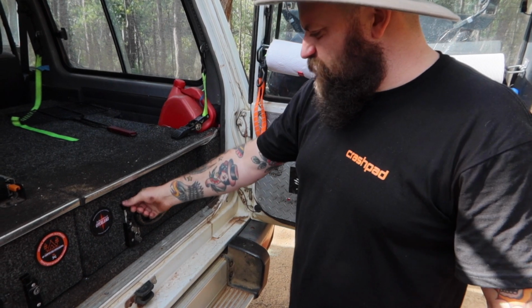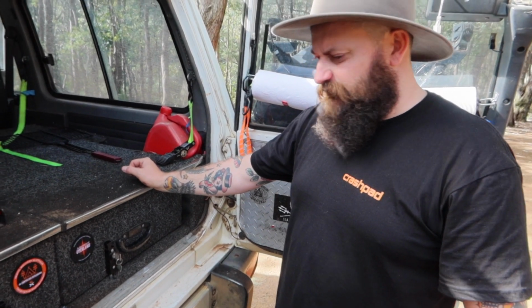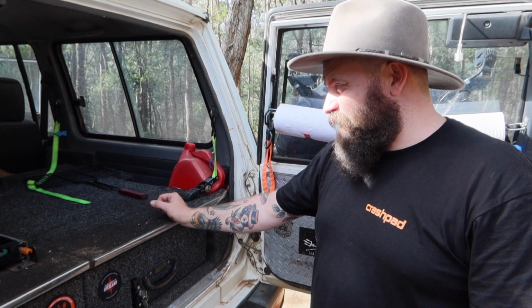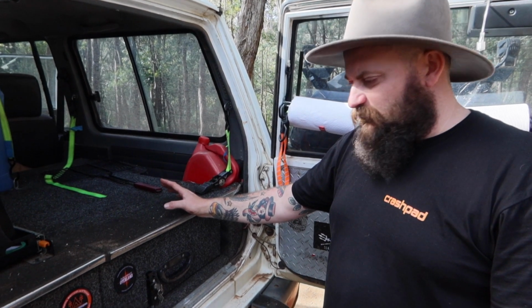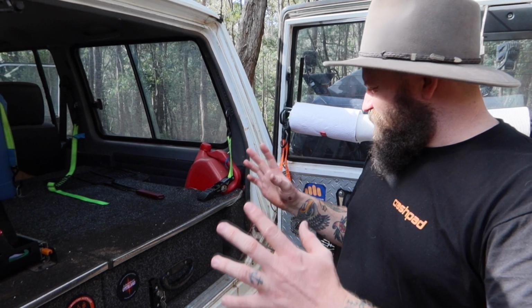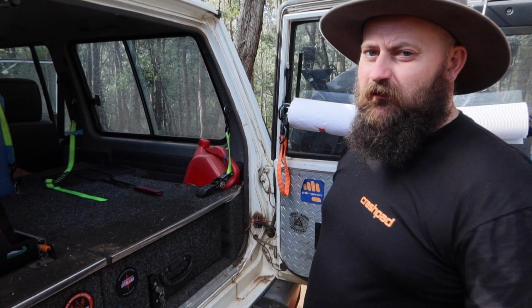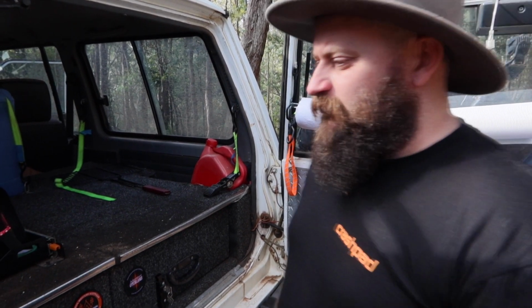If you don't have drawers in your vehicle, can I suggest putting away 400 odd bucks and getting yourself a pair, because they just make things so much better. I just can't explain that enough. Drawers just complete a camping setup. So get yourself some drawers.